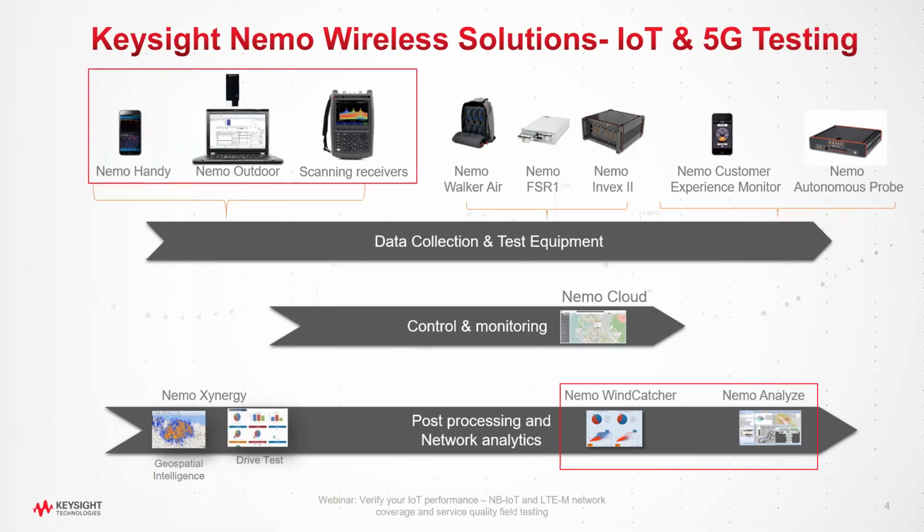There is the control and monitoring, which are tools that you would actually use to control all the devices on the field. If it is IoT testing that you are interested in, then there are devices that will be on the field in either remote locations, or you will have engineers walk around with collection gear. And finally, the bottom layer is the post-processing, which gives you the analytics that comes out of all the collected data on the field.